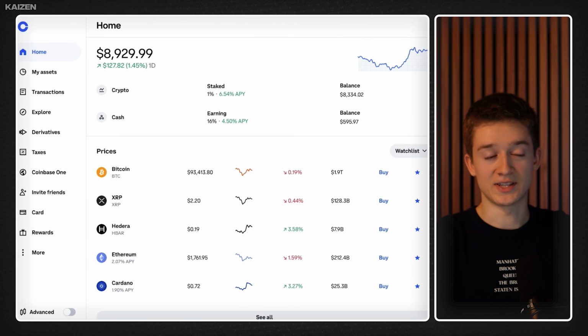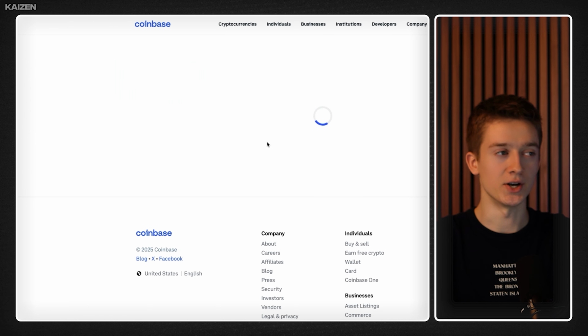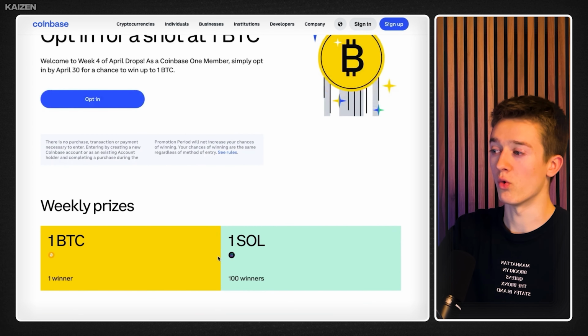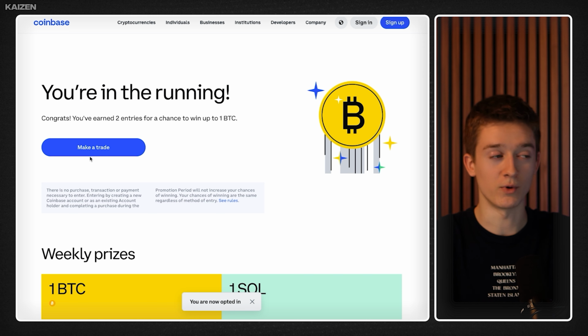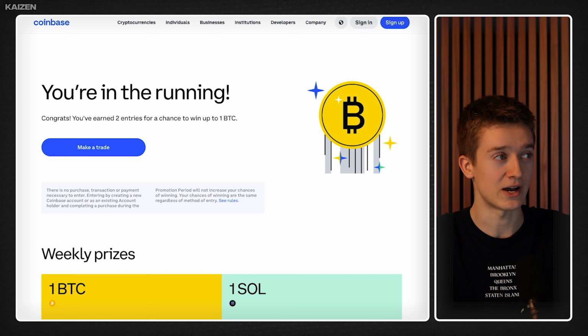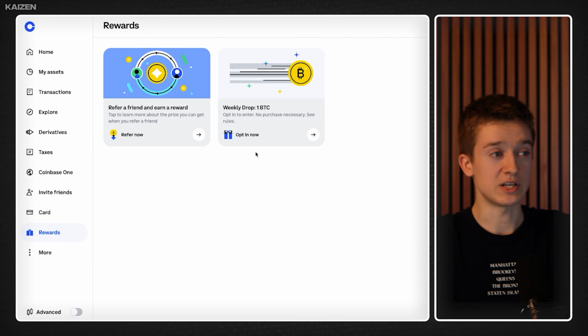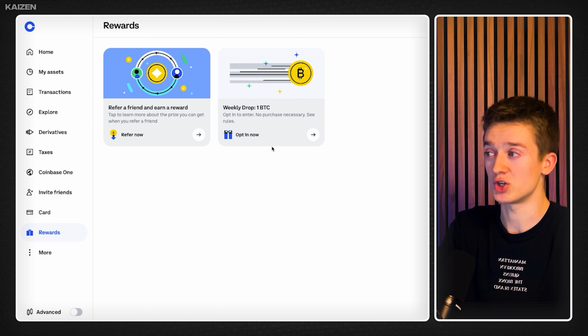Now, one of the other perks that you get as a Coinbase One user is weekly drops to earn money. You can see on my screen, I have a chance to opt in for a shot to win 1 Bitcoin or even 1 Sol. So in this case, I will press opt in, and right there, I'm in the running. I've earned 2 entries for a chance to win 1 Bitcoin, which is $93,000 as of right now. And I didn't even have to do anything, and I have a chance to win almost 6 figures. Now, under rewards, you will see more often a Coinbase One specific weekly drop. For example, they might choose 100 winners to win $25,000 each.